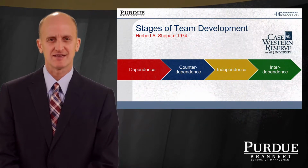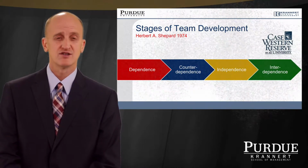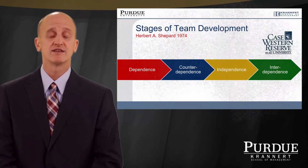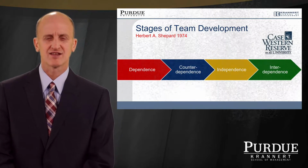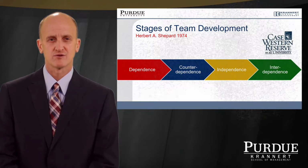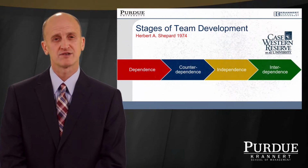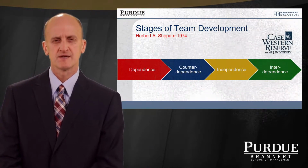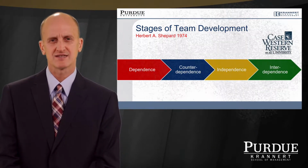This is what he calls independence, where team members recognize that they don't necessarily need other people, that they can function just fine by themselves, and that they don't need to rely on others to get their jobs done. However, there's a weakness here, and that is that instead of functioning as a team, members function as independent members of a group. There's a key difference between groups and teams. Teamwork is when everybody plays a particular role and we can accomplish more together than we can as a sum of individuals. And that's why Professor Shepard talks about the interdependence stage.